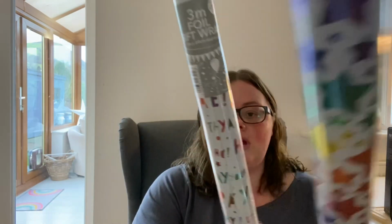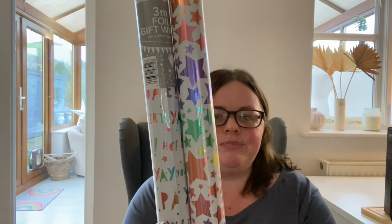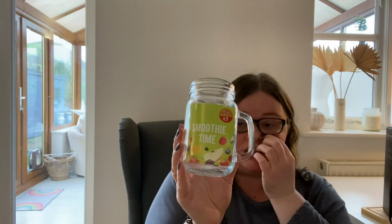Two rolls of wrapping paper. These were £1.49 each. This one says, if I didn't bend the right way, it's your birthday, hooray, and then starry. So I thought they're kind of matchy. Next up, I thought this would be handy for, so it says smoothie time, it's a little smoothie glass jar, but I like doing overnight oats, or muesli and yogurt and things, so I thought that's ideal, or for a smoothie or a milkshake with cream, something like that.